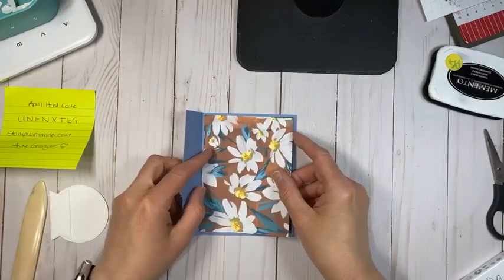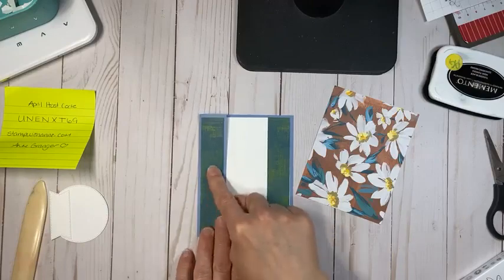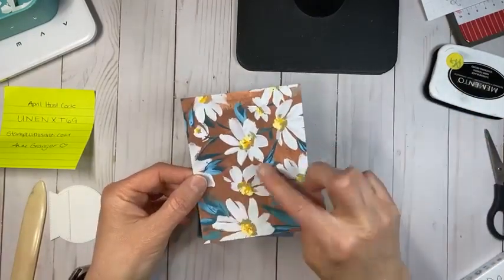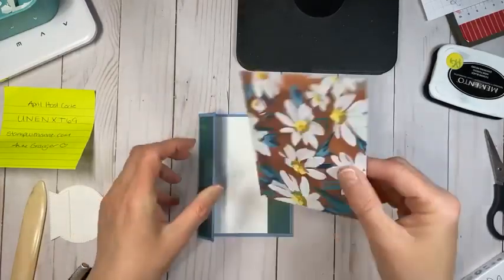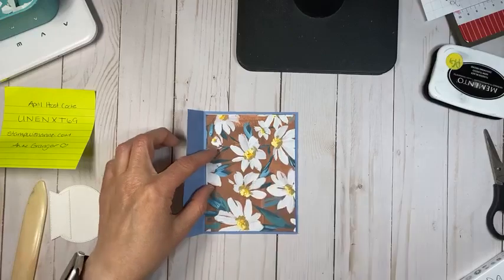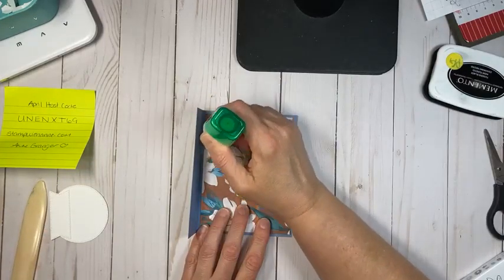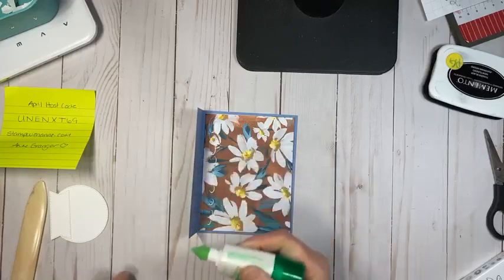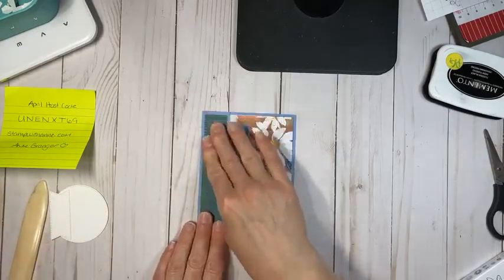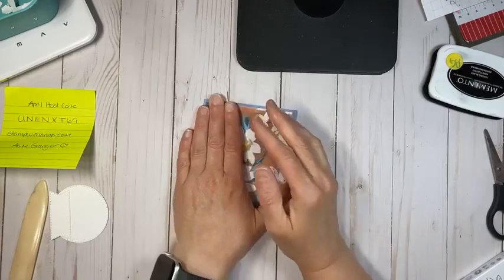So once again, I just adhered that strip to the basic white, and then I put the strip in the front. This is the Fresh as a Daisy, so this is the one side, and I'm just using the other side because I always know they coordinate. And I'm going to line that up just like that, and we're just going to put some glue down. That way you know for sure that it's lining up. Just make sure that here is pretty good.